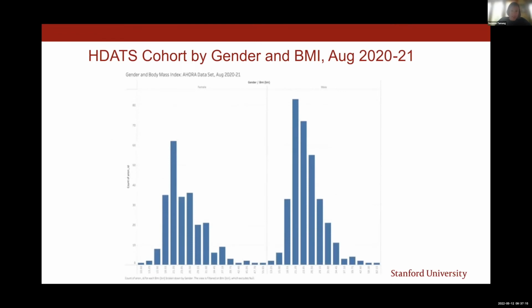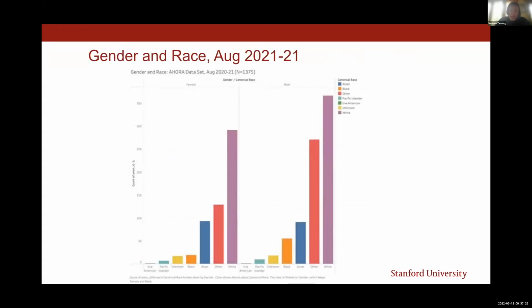On the left, you see females, on the right, you see males. This is just the gender and BMI. And this cohort runs for one year of trauma cases. Here again, females on the left, males on the right. Of course, the majority of patients are white here, but you actually do see a good number of Asians and some Black and African Americans.